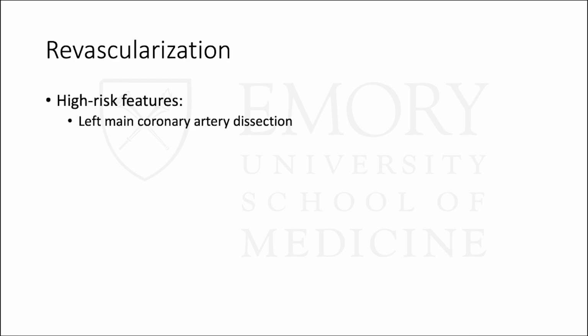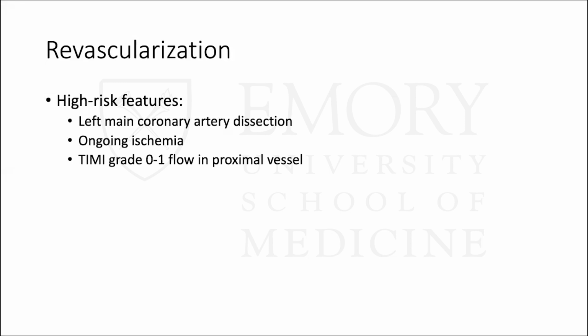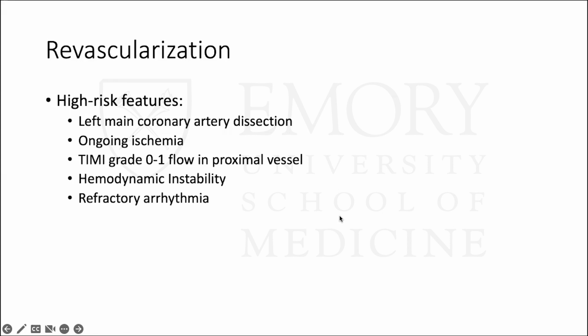That being said, there are some patients in whom revascularization may be appropriate. Those who have high-risk features such as left main coronary artery dissection, again, only accounting for about 4% of cases. Patients with ongoing ischemia, TIMI grade 0-1 flow in a proximal vessel, again, an uncommon location. And those who have hemodynamic instability or refractory arrhythmias.